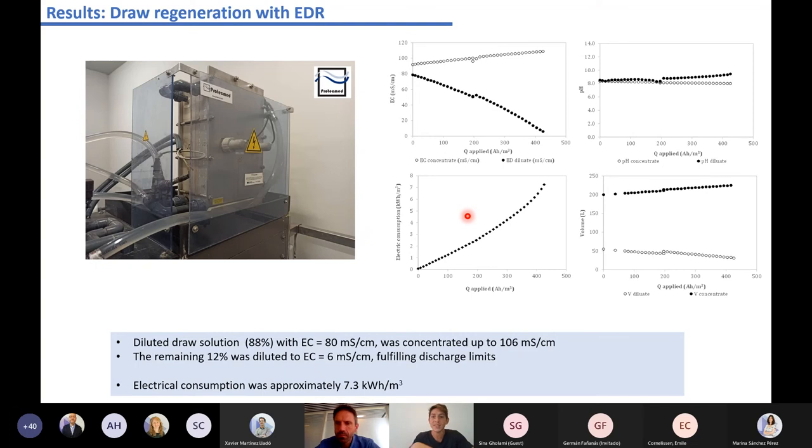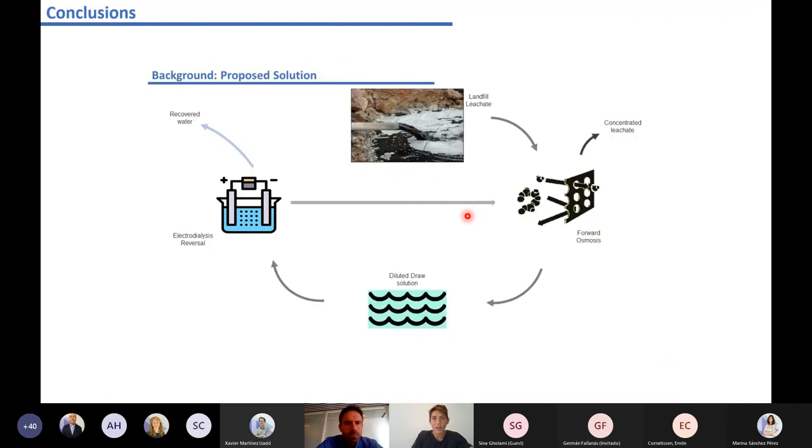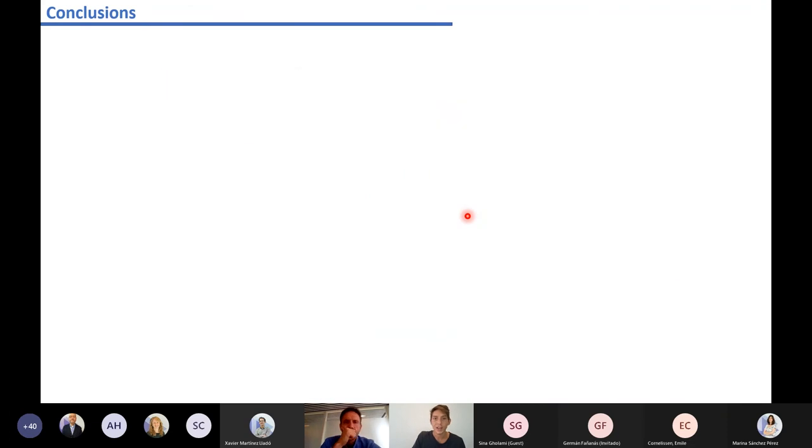So we can use this system to continuously regenerate the draw solution and keep the system working coupled with the FO. The electrical consumption of this system was sensibly higher than that of the FO, ranging around 7.5 kilowatt hours per cubic meter. So what we proposed was FO coupled with electrodialysis to treat the landfill leachates.